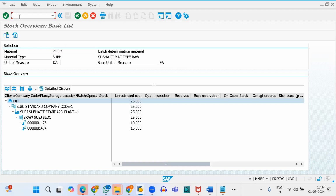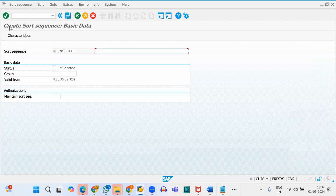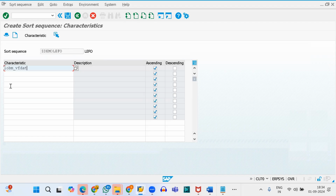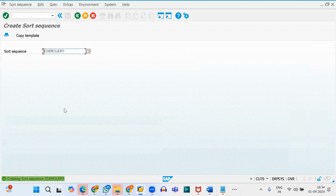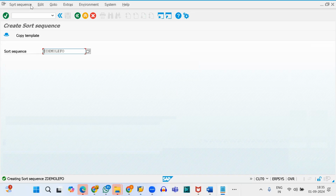Now if you want to use LEFO, that means last expired first out, then you only need to create another condition source sequence where you can maintain LEFO, okay, and again LEFO. Again I will use the same thing, expiry date, but here I will use descending, not ascending. Just click on the save button. So this sort sequence, Z demo LEFO, I will use for LEFO transactions.